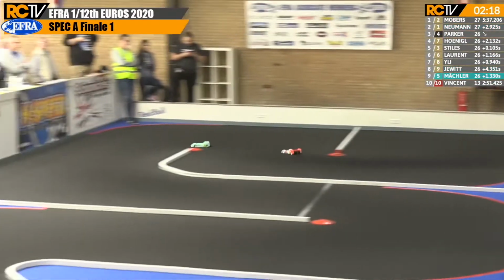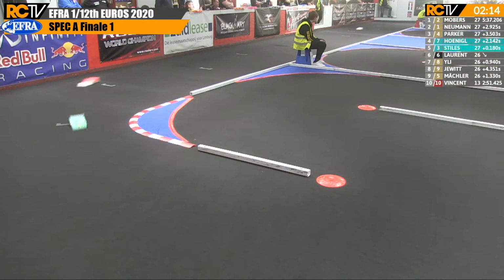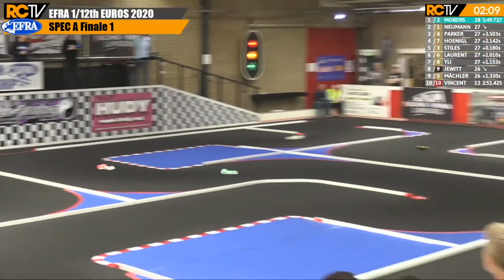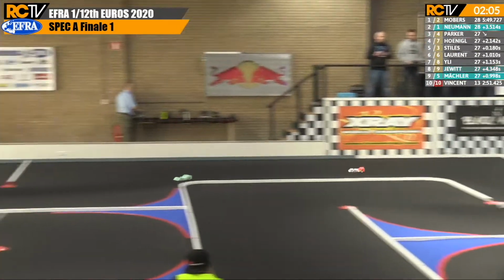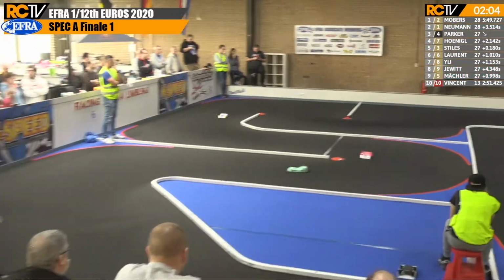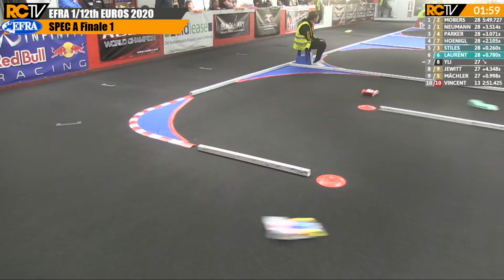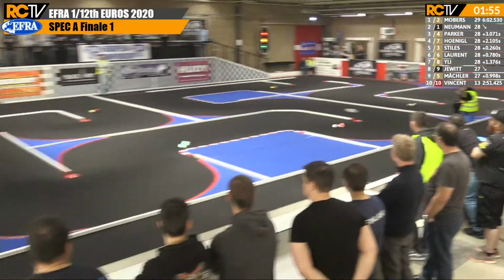None of the top 3 guys there is under pressure. Long distance between the guys. 3 seconds between Mobers and Neumann. 3 seconds between Neumann and Lewis. Mobers in the lead and Neumann in second, 3 seconds between Neumann and Lewis Parker in 3rd position. Less than 2 minutes to go.